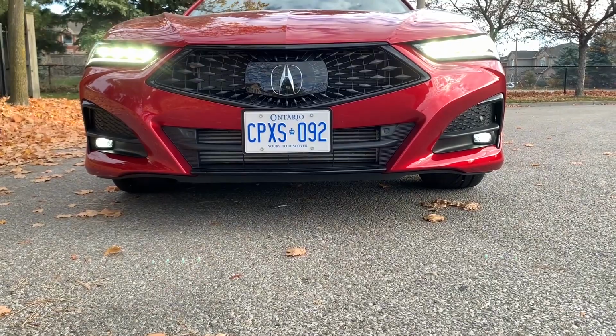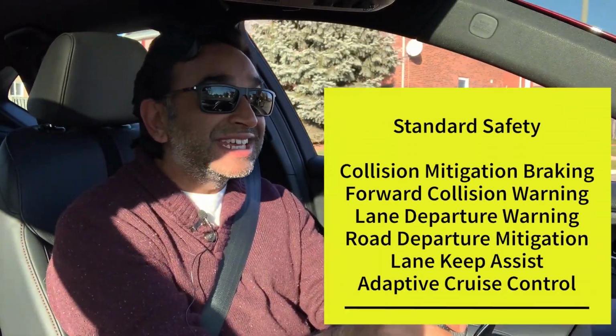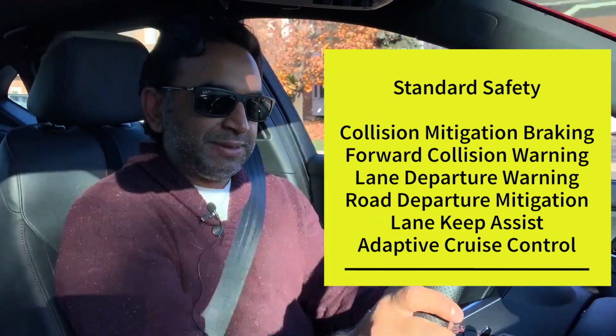Let's jump into safety, and the standard safety features are collision mitigating braking system, forward collision warning, lane departure warning, lane keep assist, and traffic jam assist, which is really, really cool, and that's something that is so helpful now. Even with the way the world is, where traditional office work isn't being done as much, there's still traffic on the roads and still traffic on the highway.